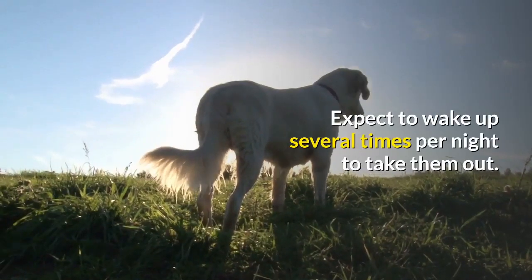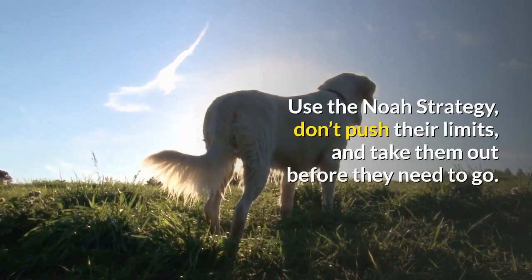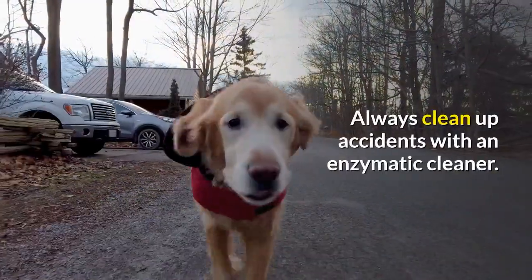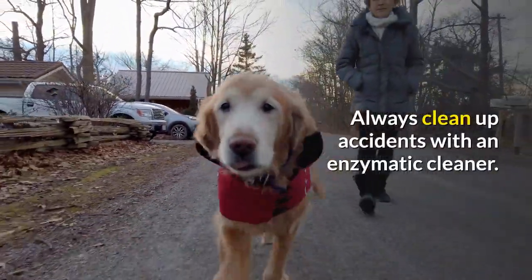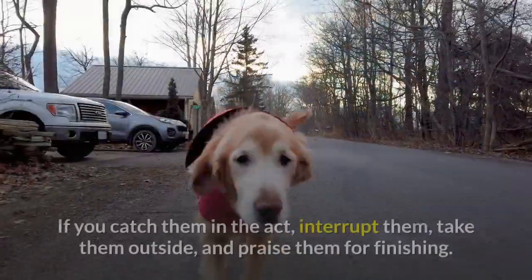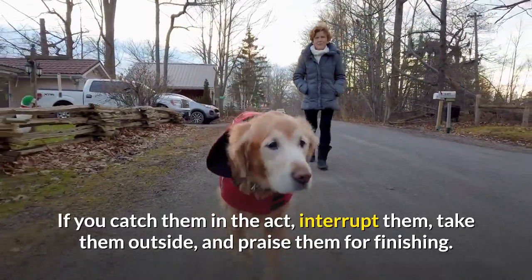Expect to wake up several times per night to take them out. Use the NOAA strategy, don't push their limits, and take them out before they need to go. Always clean up accidents with an enzymatic cleaner. Never punish your puppy for having an accident. If you catch them in the act, interrupt them, take them outside, and praise them for finishing.